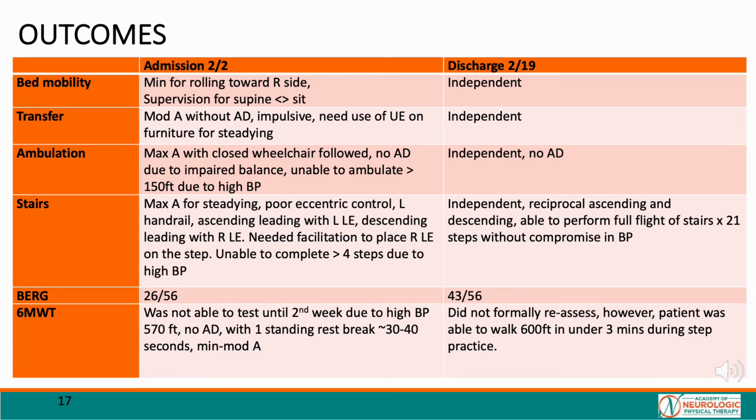This slide shows the comparison between admission and discharge outcomes. Initial evaluation was mentioned above, and these are the improvements. In all aspects of functional tasks, the patient improved to become independent with no assistive device. For stairs, he was able to perform a reciprocal pattern for both ascending and descending the stairs.